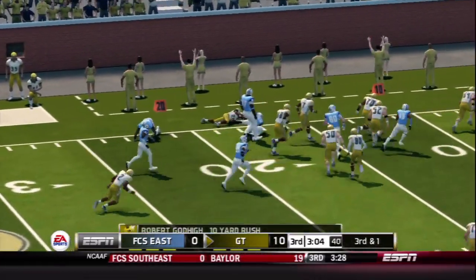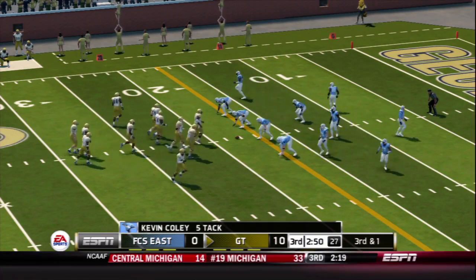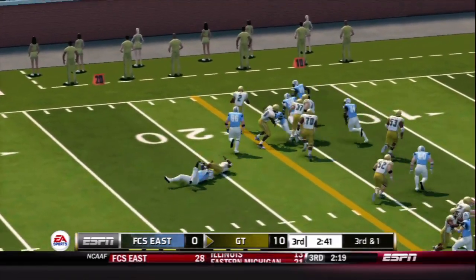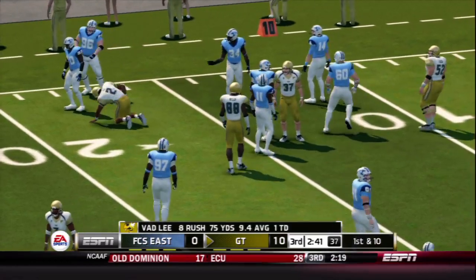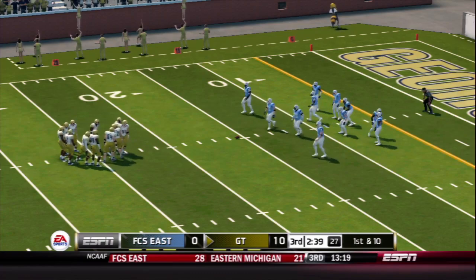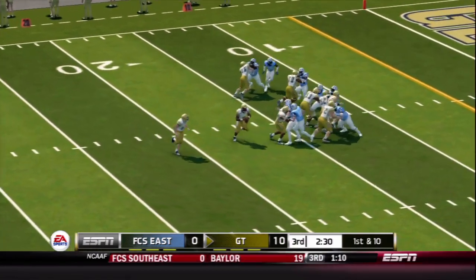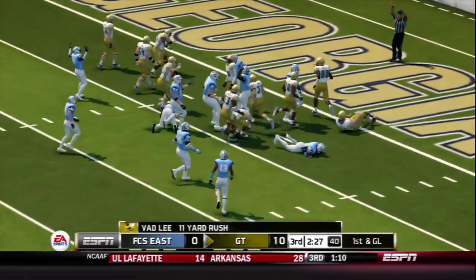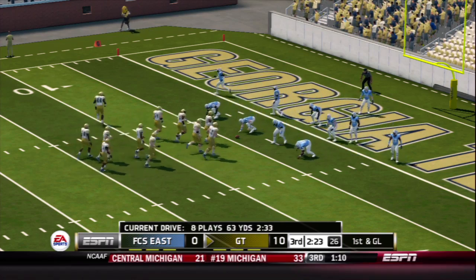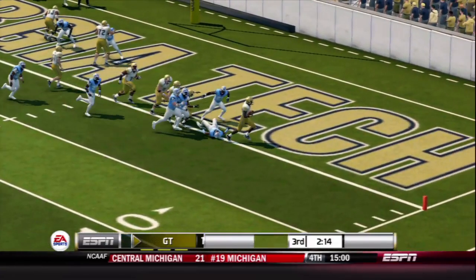And now he pitches it. Gets out to around the 18. To the 15-yard line. First down, 10 to go. Ball on the 15. And that sets them up for the first and goal. It's the ninth play of the drive. Touchdown, Yellow Jackets.